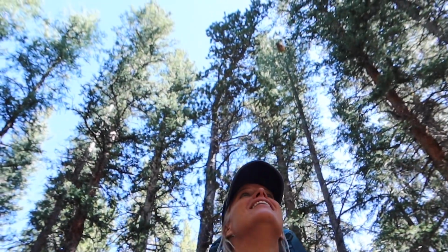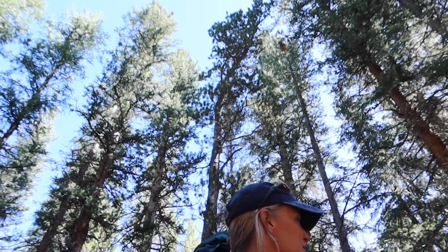Okay, I'm looking up at the trees. There's a lot of trees in here. I don't know if you guys know this, but one of my fears is that a tree will fall on me in the tent. Always have really good live trees. There's like no way around it though. That is a lot of trees.